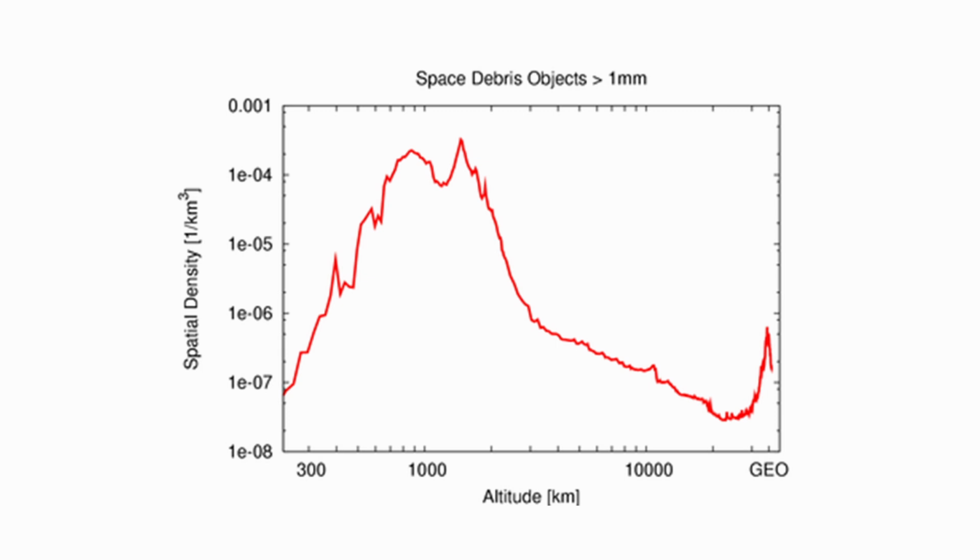So this is the density, the number of objects, and this is the distance out from Earth. Roughly 750 kilometers to 1,000 kilometers is where the majority of stuff is. And then you've got stuff out here in geostationary orbit as well.